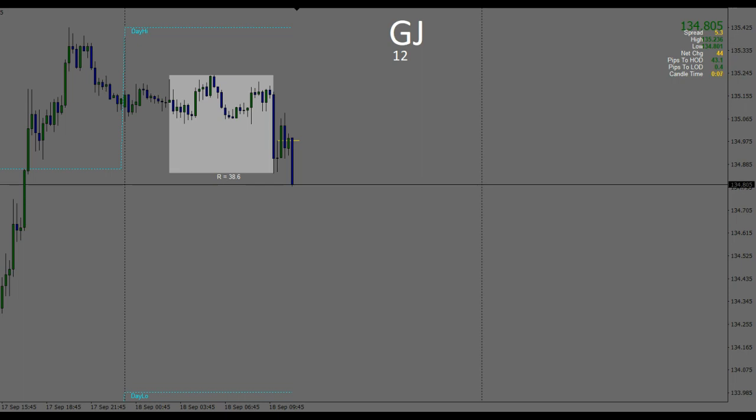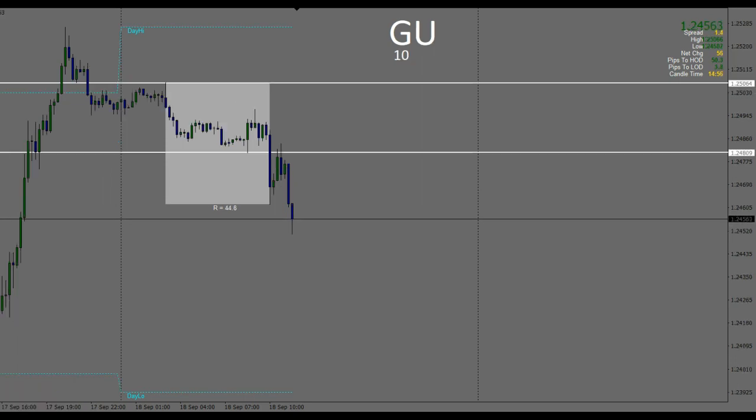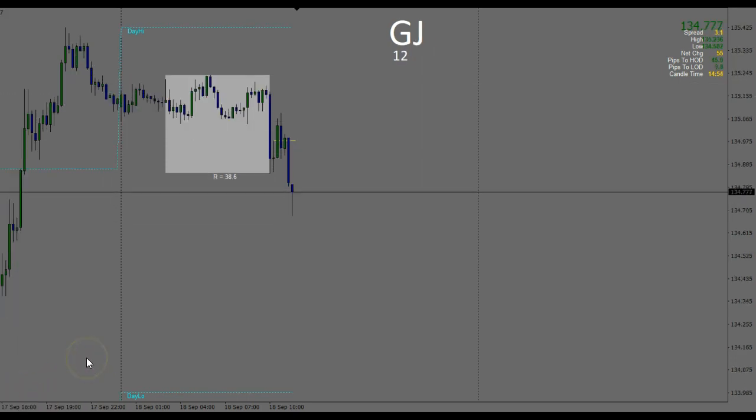There's a big red news event coming out later, 7 o'clock this evening on the US dollar. But anyway, let's see how this goes, see if we can get anything on this pound red news. Here we go. News release has happened. Spreads are up, price is bouncing a little bit.